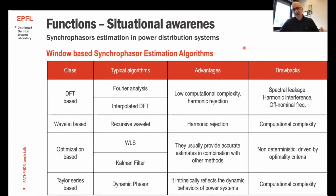Each one of these techniques has pros and cons, but the most used and the most flexible ones are DFT based. Why? Because they are computationally tractable, and these techniques can be embedded into relatively inexpensive embedded systems, because we don't want to impact the cost of this kind of sensing infrastructure.